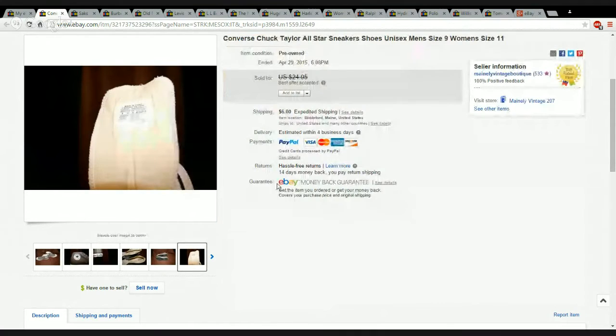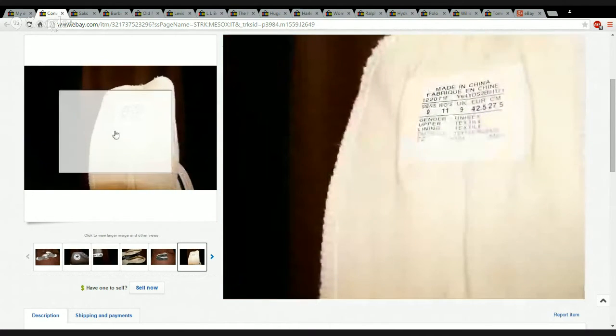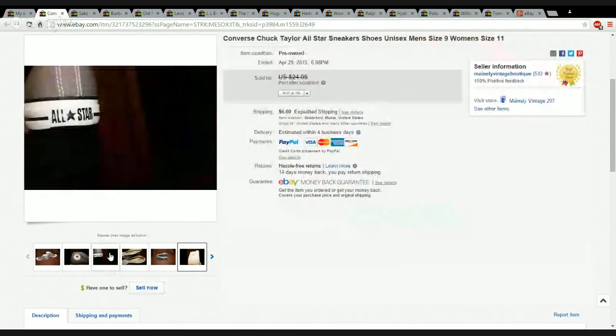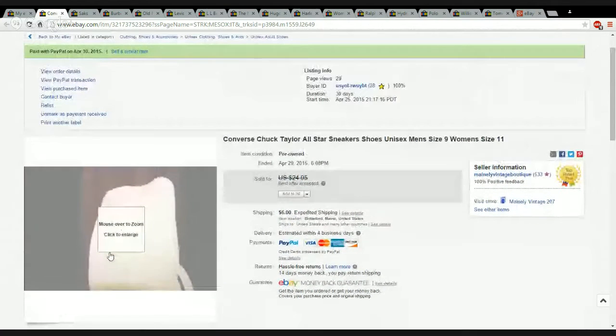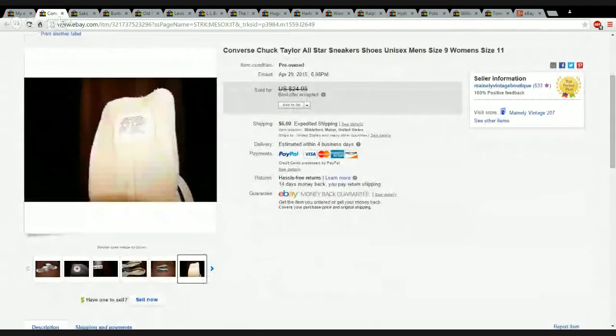I accepted the best offer of, I believe it was $20 plus shipping, so I got $26 for them. They went in a flat rate envelope for $4.95, maybe a padded flat rate for $5.35. I don't entirely remember, but it was a good sale. I made 15 bucks on them probably after fees and all that. They didn't take too long to sell. They took me a week, maybe two, if I relisted them, but definitely a good sale there.